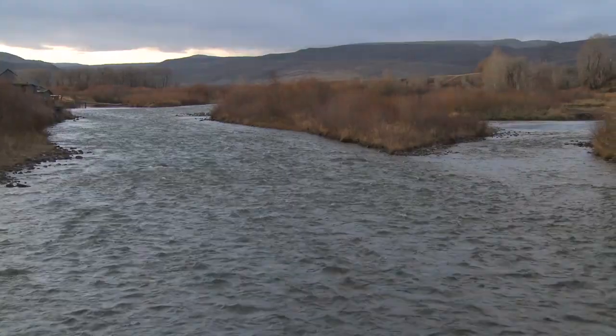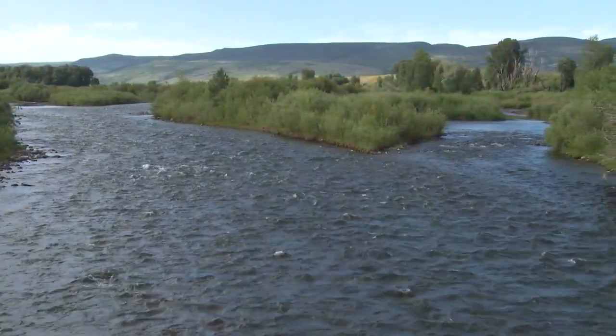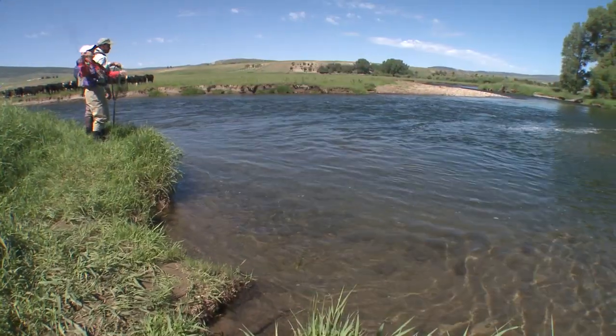Our anglers come to fish year-round, and they like the texture of the water. They love the velocity changes, the riffles, the pools and pockets, the flats, the back eddies, and the runs.